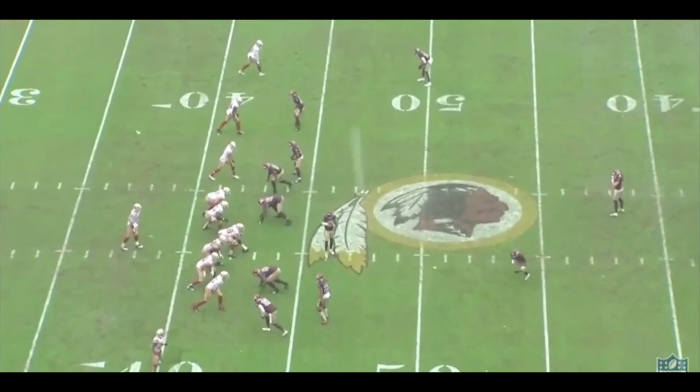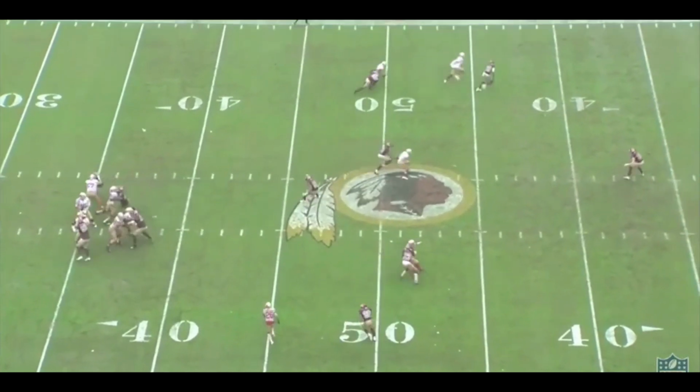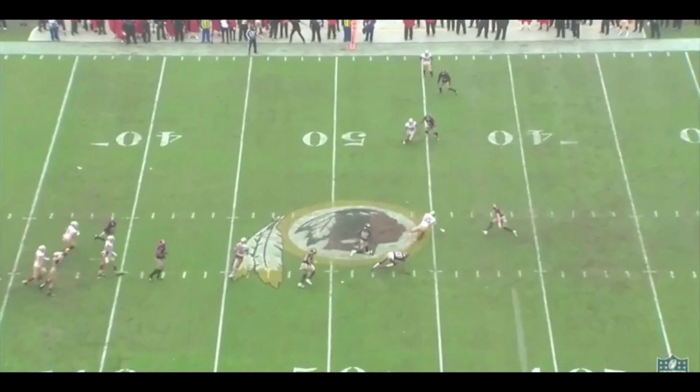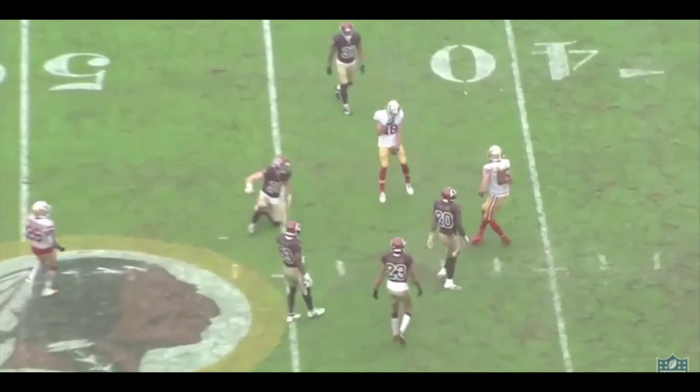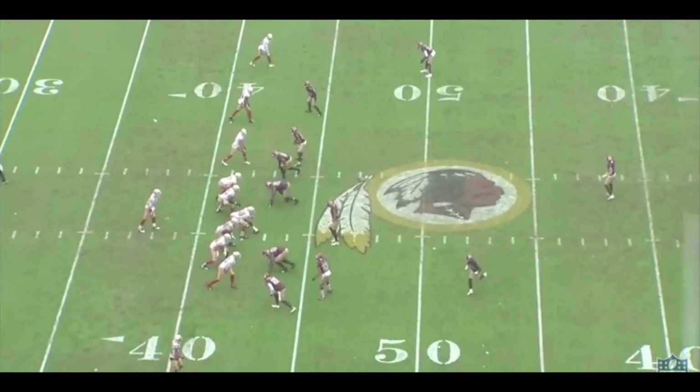So this play is going to be 3rd and 8, and we make a really good throw here to George Kittle that ends up converting the first down, and this was another drive that we ended up going right down into the other end of the field and kicking a field goal.